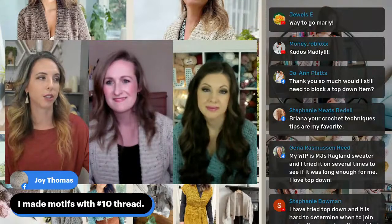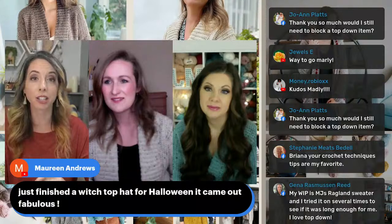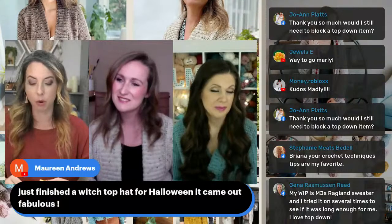Yes. There's so many things. Someone just finished a witch hat for Halloween. Oh, I want to know if anyone's dressing up for Halloween or if anyone's made their kids' costumes for Halloween. Comment and let us know. That's always so fun to get ideas and see what everyone's doing for Halloween.